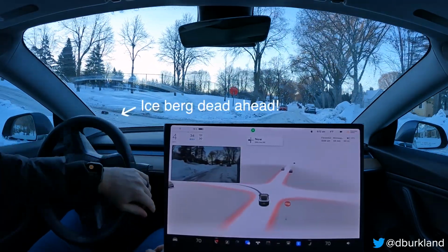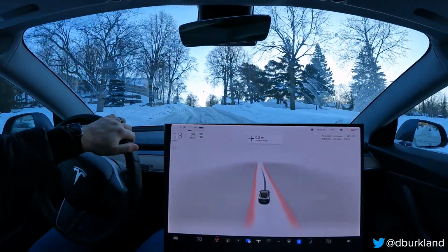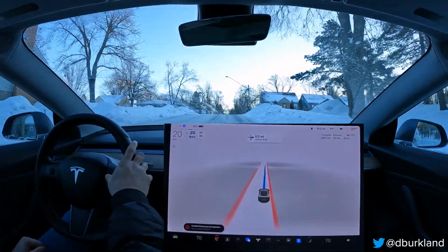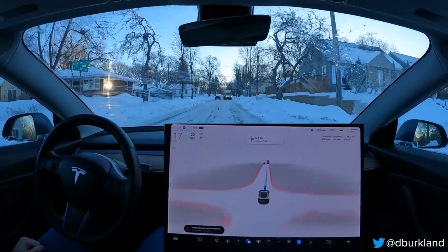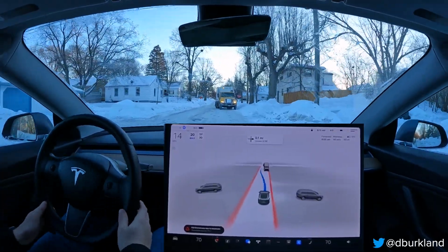Looks like there's a big chunk of ice in the middle of the road. Minnesota problems for sure. So rather than let my car hit it, I'm going to move and take over there. But yeah, so this drive is mostly freeway driving, but there are some city portions here at the beginning and end of the route. So I am going to record those portions at the very least, and then if my camera stays running, I will let it do the other portion as well.